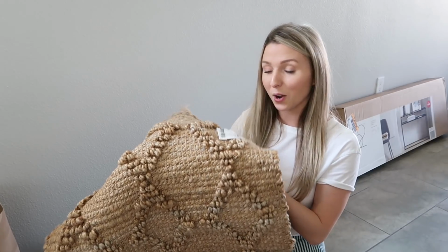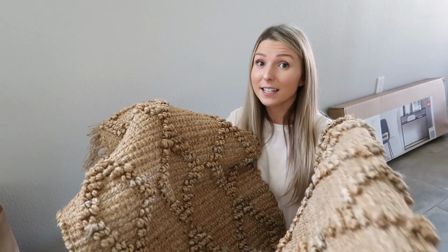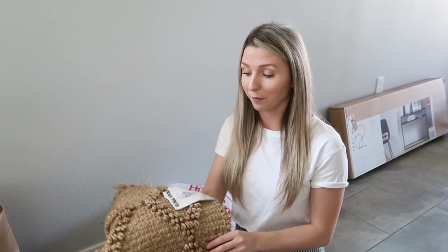It was $29, and I think that's a great price for a 2x6, because I find these long ones are really hard to find in stores. They're actually really cute, so I'm really happy I found this. I'm gonna make it work somewhere in here. I just need to figure out where's the best place in the house for it.